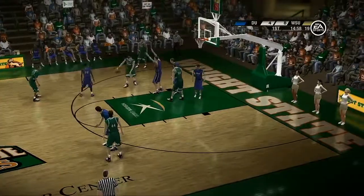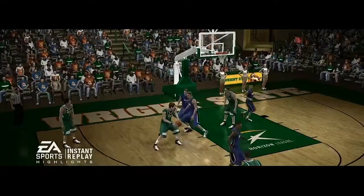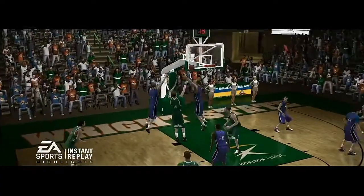Trying to pack it inside. Tries for two. Wright State is showing a bit of a run here. Things are going their way right now.